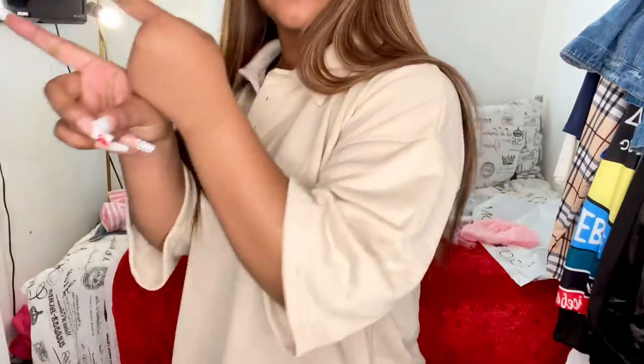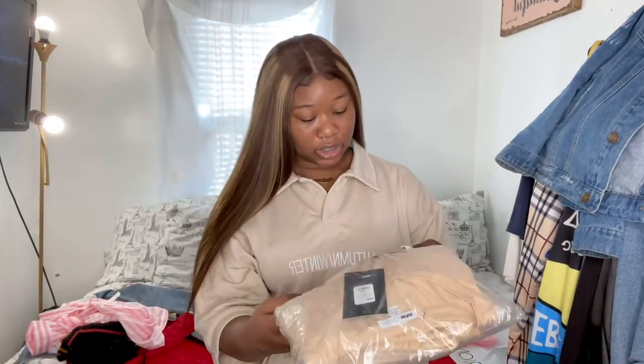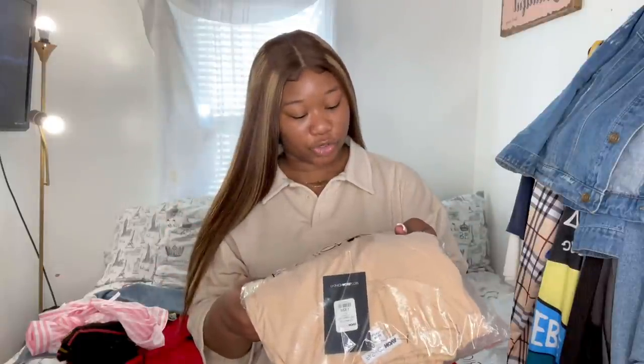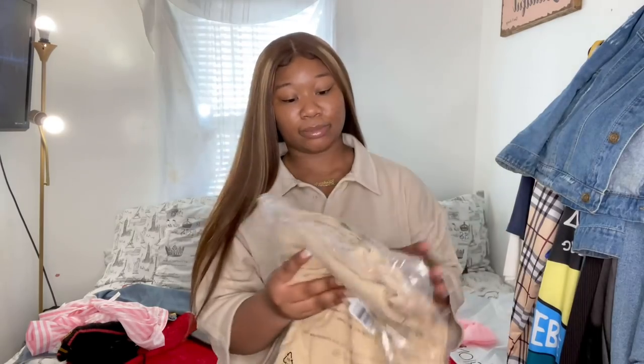On to the next. Let's go. Okay, y'all. So next I have this. This is a two-piece set. It says, too cute for you jogger set, in the color nude, and I did get it in a size large.